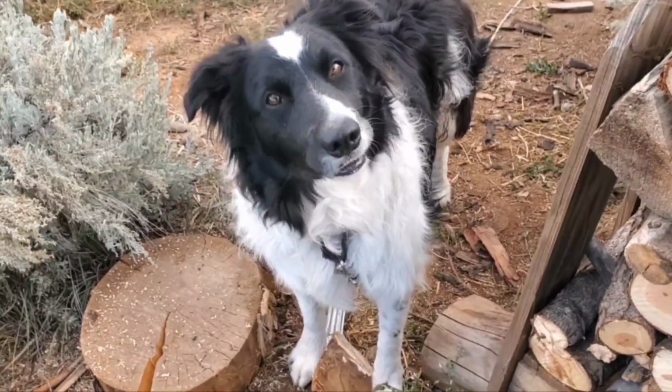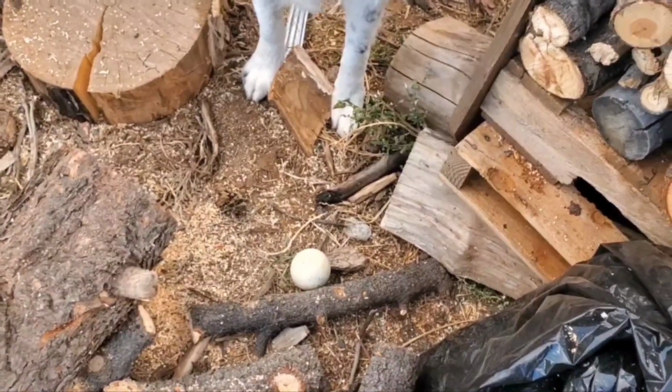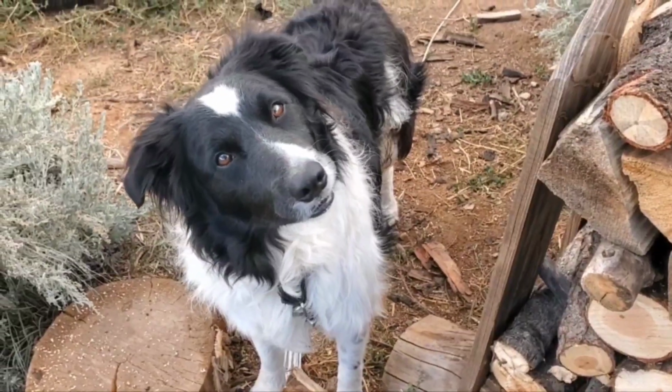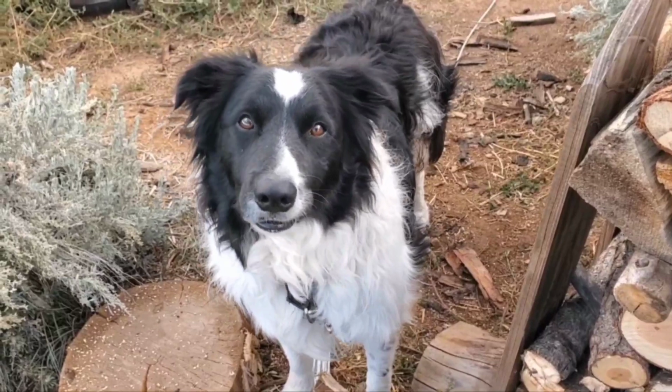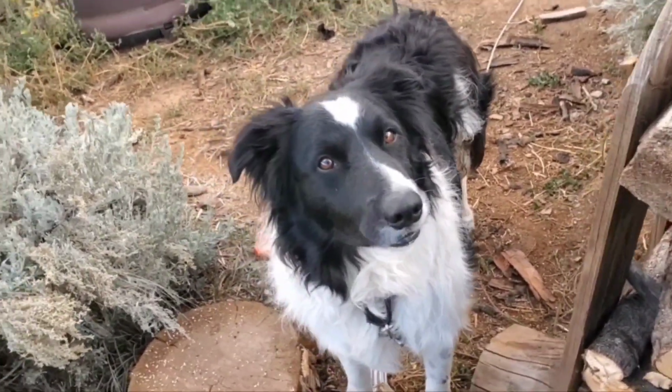You got a ball? Let me see it. Where is it? You don't like those. You like tennis balls. You don't really like that ball, do you? You just brought it. I don't think we're going to play anymore tonight. We'll see.